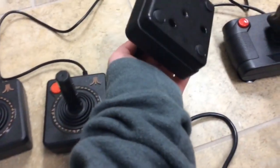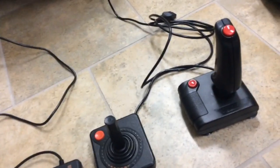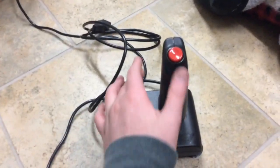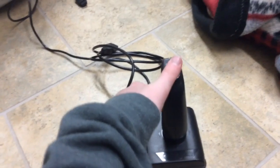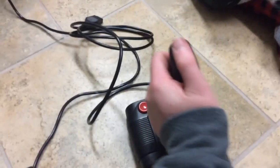But yeah, it's cool to have an original one, because when I bought the boxed one last year, it did not come with a controller, but it came with a bunch of accessory controllers. Now we have quick shot with suction cups. It's just a quick shot controller. I'm not even sure if it's for the Atari, because it has 2 buttons, but it did come with my box set. Pretty cool. I've never used it before, so I don't know if it works or not.